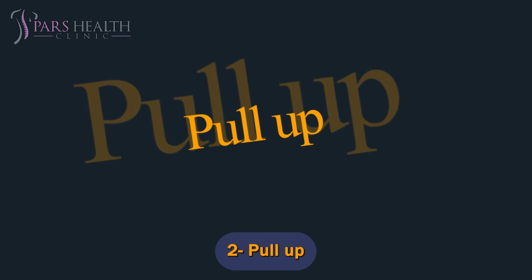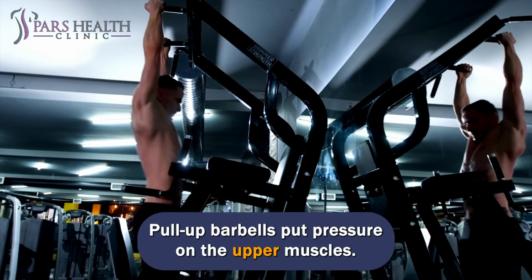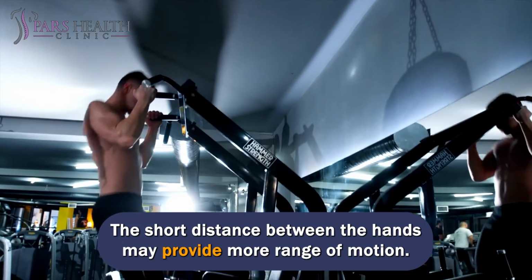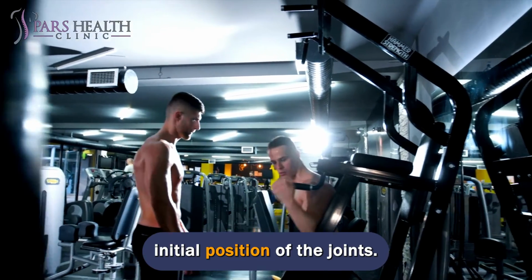Number 2. Pull up. It is always a good idea to have a pull-up over your head in your workout plan. Pull-up bars put pressure on the upper muscles. The short distance between the hands may provide more range of motion. Still, the open hand allows more load to be applied due to the optimal initial position of the joints.